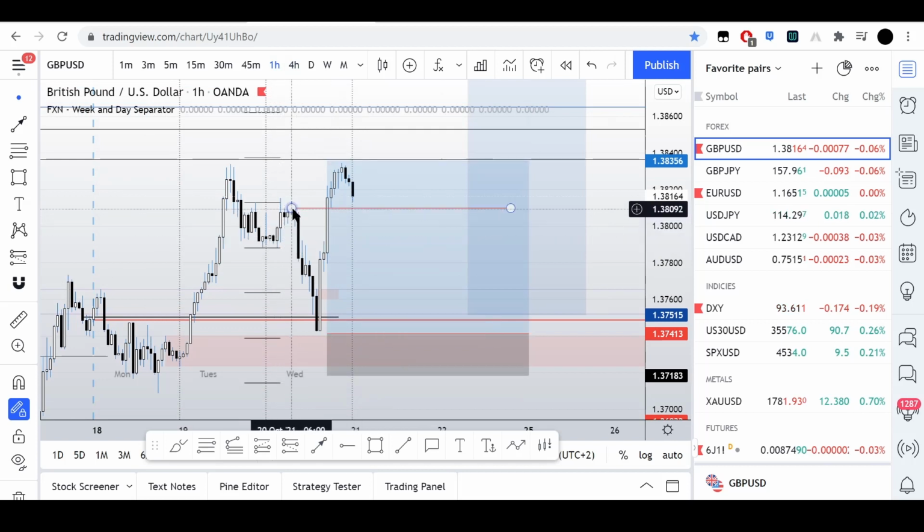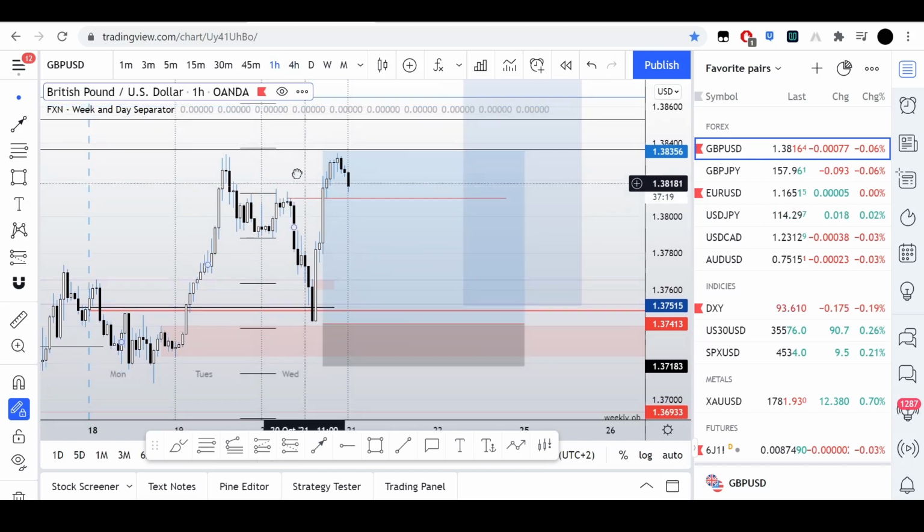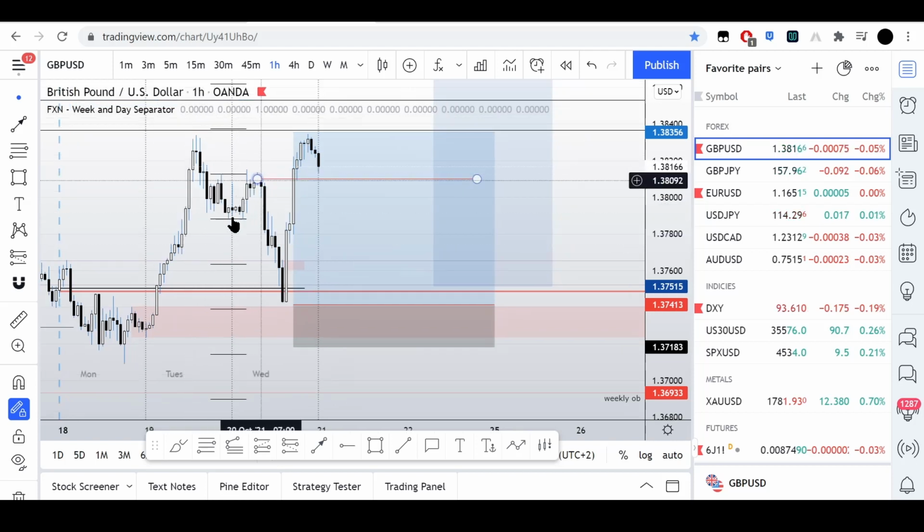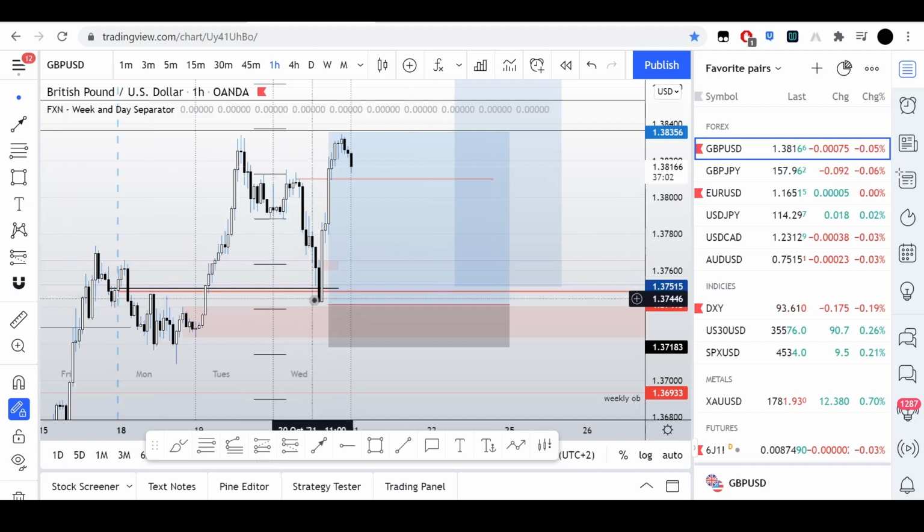ICT's true day open, daily open, is after the Asian range. So you can set that as your daily open, but I use this as my daily open, right? But it's still the same context, as you can see how this trade played out. So we had this open right here, and then we left Asian's highs, and then we came down and created this displacement lower, which is our Judas swing, right? Our Judas swing to go back the opposite way.